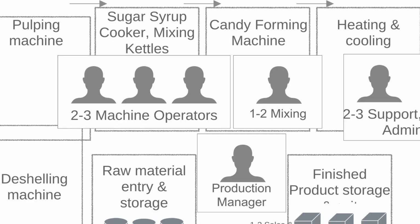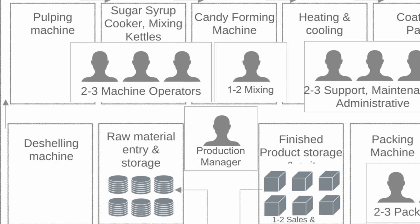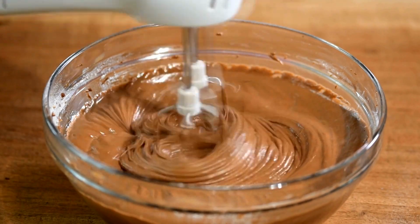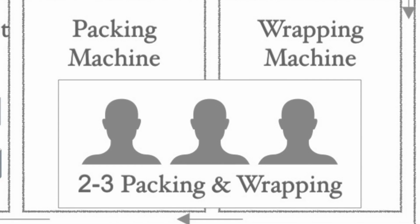First, machine operators operate specific machines such as deshelling machines, pulping machines, candy forming machines, etc. Second, mixing and cooking staff prepares sugar syrup, mix ingredients, and oversee cooking processes. Third, quality control technician conducts quality checks of raw materials and final products.